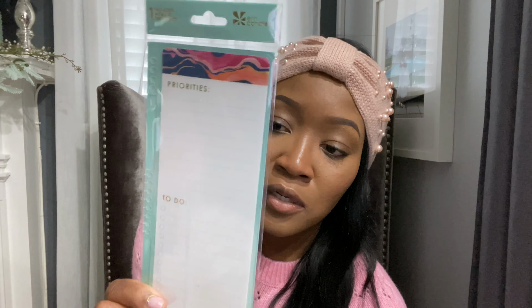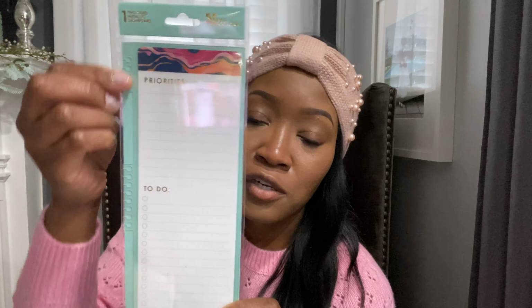For my life planner, this is an erasable dashboard, and it just snaps into your planner if you have the coil version. And you can use the erasable markers and maybe jot down, like, if you want to use it for a grocery list, any little thing that you want to constantly change weekly. You could also use it for meal planning and things like that.